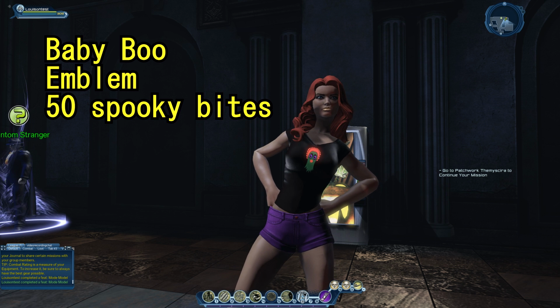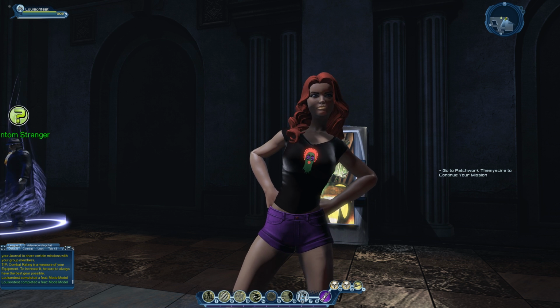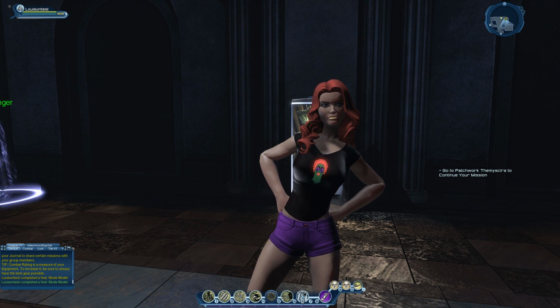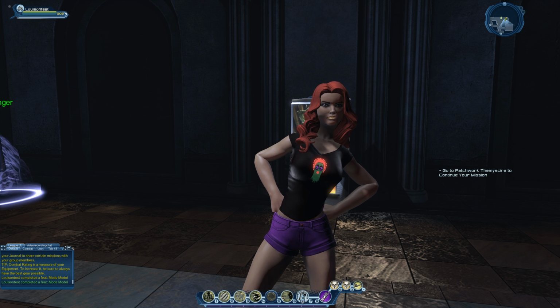We're taking a look at the Baby Boo emblem. So this emblem is 50 spooky bites from the Halloween event vendor right next to Phantom Stranger. So depending on your color slot, you can change around the color of the emblem. So mine is set to green, red and purple, and also black. So then you can just change it around depending on what colors you use on your emblem style tab.